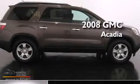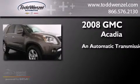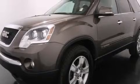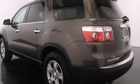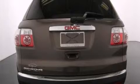This is a 2008 GMC Acadia. This crossover has an automatic transmission and a 3.6-liter V6. Its top features and packages include the convenience package, a navigation system, XM satellite radio, roof rails, and a tire pressure monitoring system.